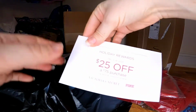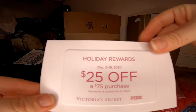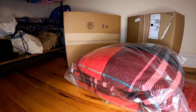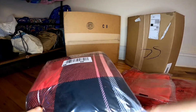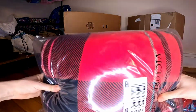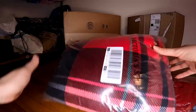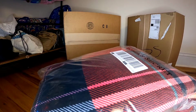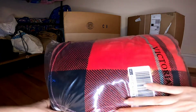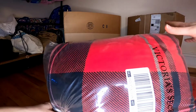They also sent this $25 reward that's going on right now from December 3 to 18th, like a holiday reward. I have already several of them. Okay, this is it, all the items are here. So this is the blanket and it's in a Christmassy style. As you can see, it's kind of plain, and this is about the usual size of all Victoria's Secret free blankets, like 50 by 60 or something. But it's this color, and it goes free with a $100 purchase.